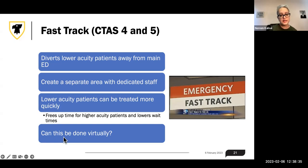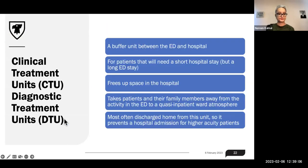Okay, and then the other idea is COVID showed us that we can actually do many things virtually clinically. So CTAS 5 certainly can be done virtually, and this may be an idea to remove the non-urgent patients from the space of the emergency department.